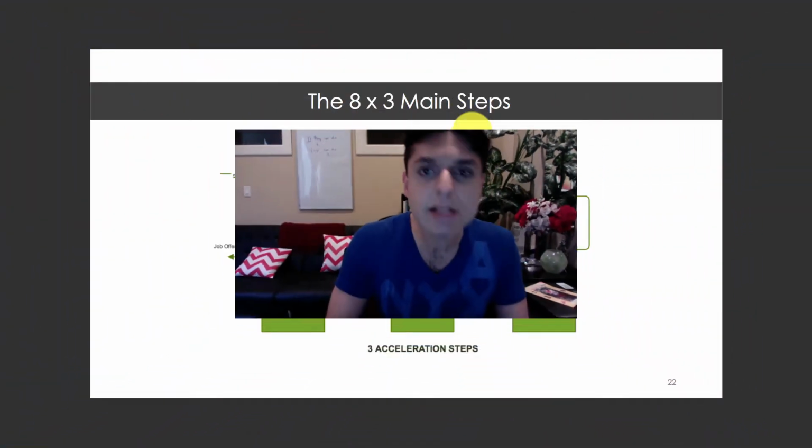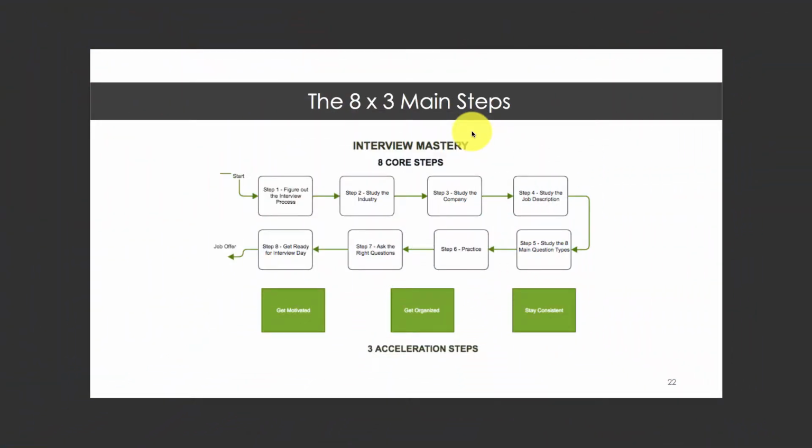So step number 1 is all about figuring out the interview process. Now you've got to be crystal clear about what to expect in your interview process before you get started on your journey. So if you have an interview with, say, Microsoft for its sales manager position, you've got to be crystal clear on how Microsoft interviews candidates, what that process is all about.